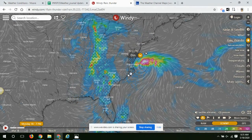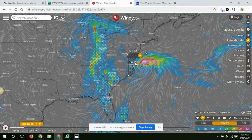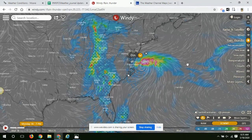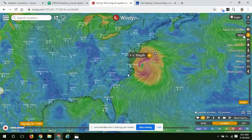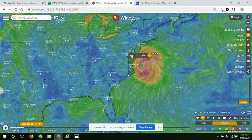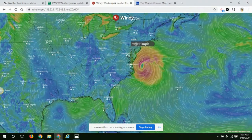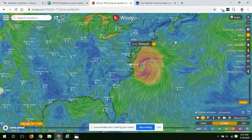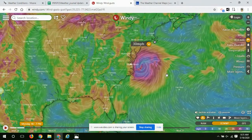It moved from here to the northeast out to sea. So off the coast of Virginia Beach, they're going to get some good winds, I'm sure. Let's look at the winds because that's what they use to determine the strength of a tropical storm to a hurricane, it's all about the wind speed. So if I were to look up here to Virginia Beach, their winds are 16-mile-an-hour winds and gusts up around 30.